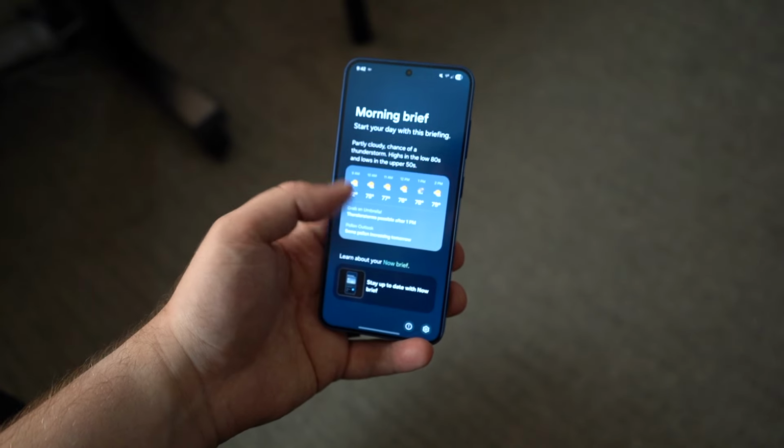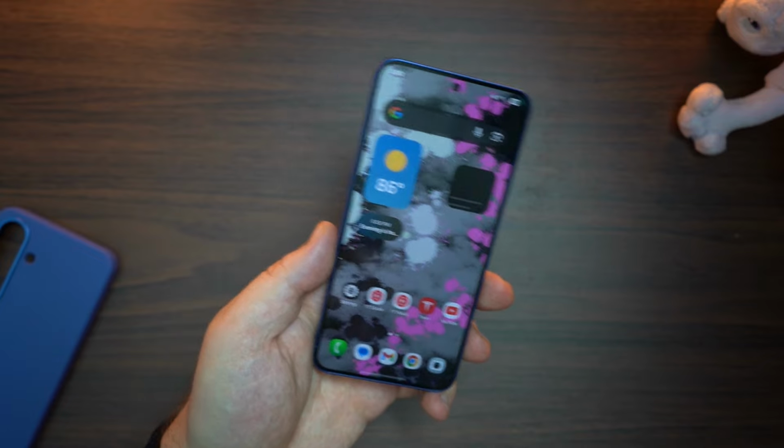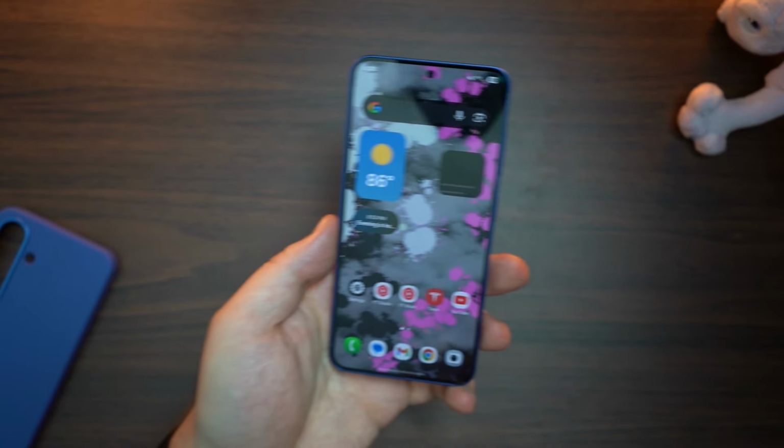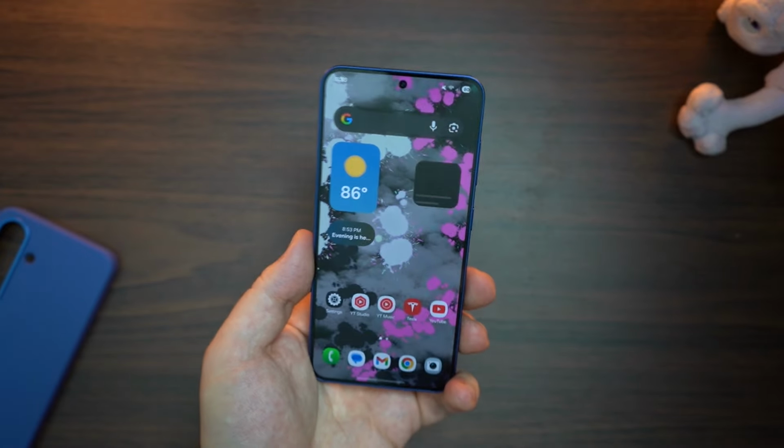I'm okay with it because I'm next to chargers quite often. I have a wireless charger, I have wired charging, I have chargers in my car. I have chargers at my desk when I'm working, when I'm out on the go.